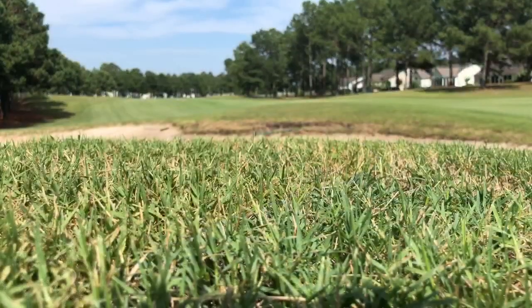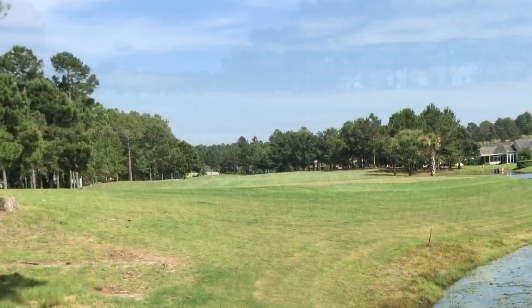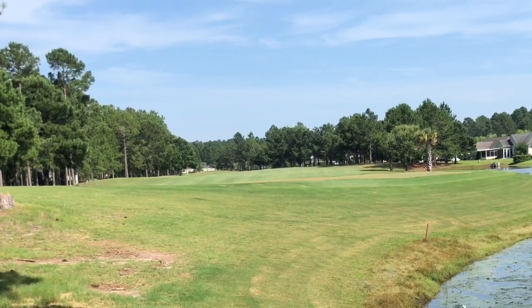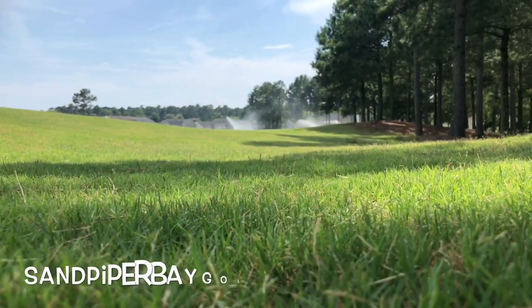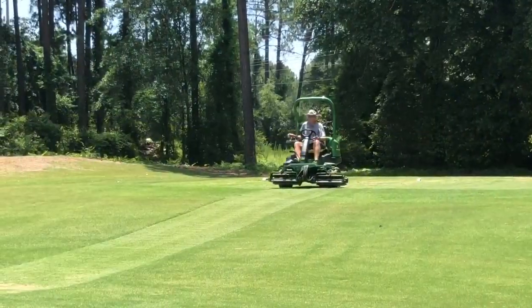Now, after the round, we explored the extensive efforts to get this great track into pristine condition as it was last fall. The Bay 9 is closed now, but we can see how these 9 holes will be up and running by late August. Now, despite the rumors and reports, courses in southeastern North Carolina are coming back, and they will be ready for the fall golf season.